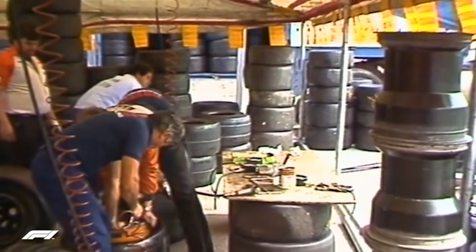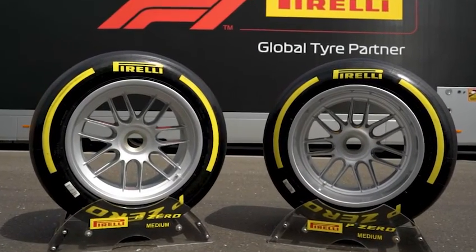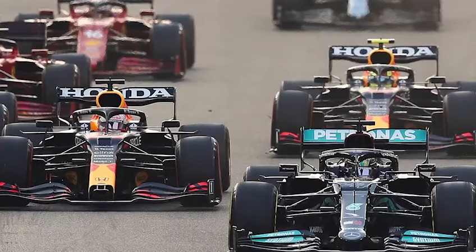Unfortunately, the previous 13-inch tyres were often managed by the drivers to avoid overheating. The debut of the new 18-inch tyres coincides with Formula 1's revised aerodynamic regulations. Part of the problem in recent seasons has been that drivers struggle in the wake of turbulence created by cars ahead due to the massive downforce levels produced.